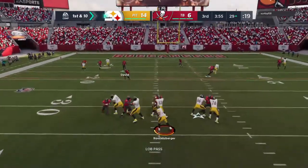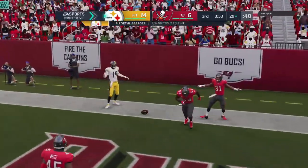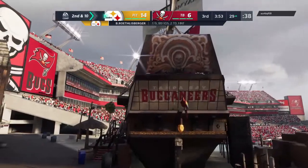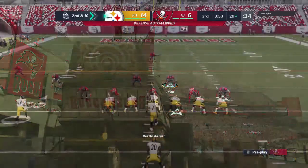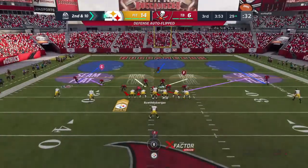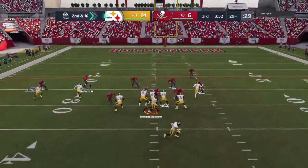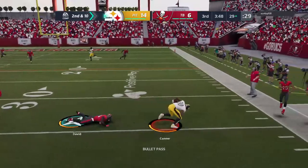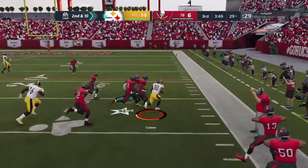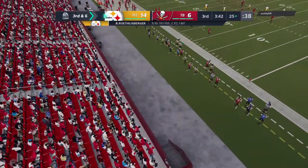On 1st and 10, it's Roethlisberger. Letting one go deep for the end zone. And this will be incomplete. Physical play on the football there, and it's second down. Juju Smith-Schuster the target once again, and it's second down. Throwing again, it's Roethlisberger. That's complete to his running back, Connor. 4 yards the gain, and it'll bring up a third down.